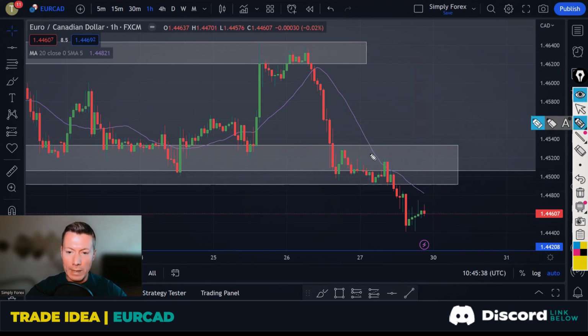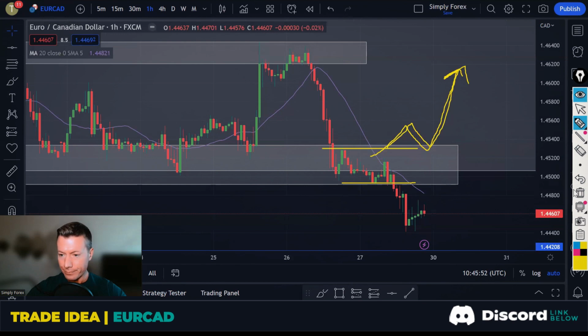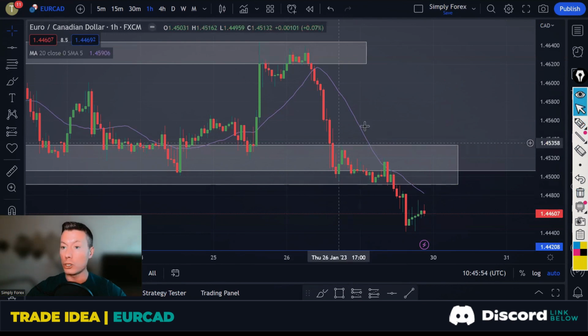If it starts breaking back up into this grey zone, then you have to understand H1 structure has changed, and I will be reluctant to keep selling it. If it breaks this grey zone to the upside, not interested, guys. But Euro Canadian dollar short.